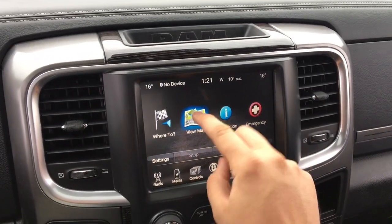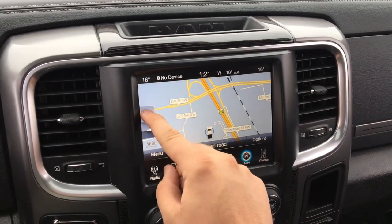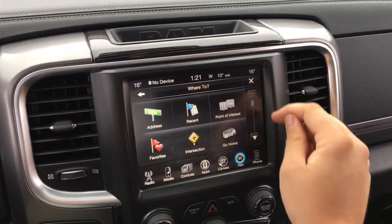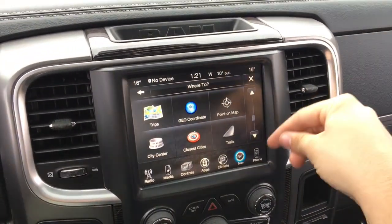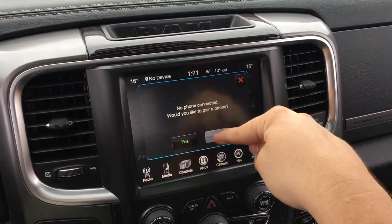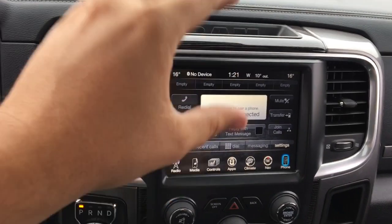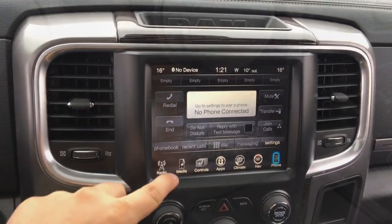GPS navigation area, view the map. You can zoom in and you can zoom out on the map, go menu, go where to, put in an address, search points of interest, and more. Bluetooth area here, you can pair more than one device. Everything you do on your phone to make a call, you do hands-free on a touchscreen Uconnect system right here.